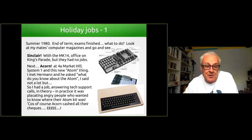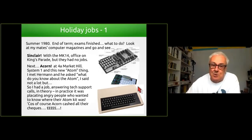There were also comedy moments. There were people who turned up at 4A Market Hill thinking it would be a shop, expecting there'd be people in suits to talk to them, but there was just me. And I said, but this isn't a shop. This is just an office. Where do we do the admin? There aren't any Atom kits here. I cannot hand you one. Please go away. And later they phoned up, or maybe they wrote a letter complaining about how they'd been fobbed off by a scruffy youth in jeans. So of course I said how terrible this was and promised to discipline the person in question, which was me all along, of course.